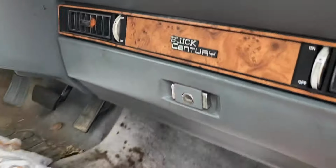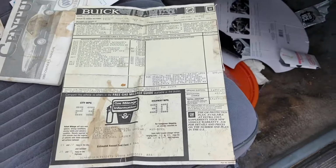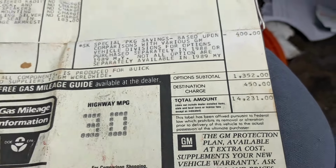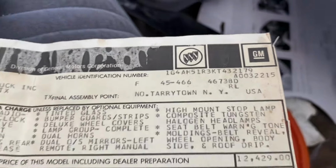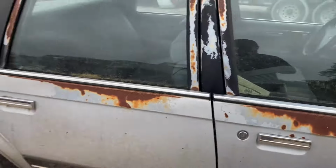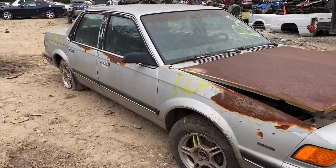Let's see what we got up off in this glove compartment. Let's see what's up in here. Oh, look at this right here, y'all. Oh, man. The original copy. How much was this baby right here? $14,000 new. Let's see, got the VIN number right there. Wow, this is crazy. How often do you see papers like that still in the original car?